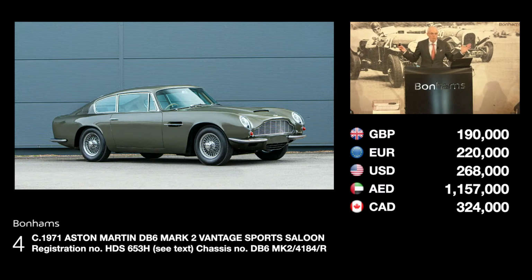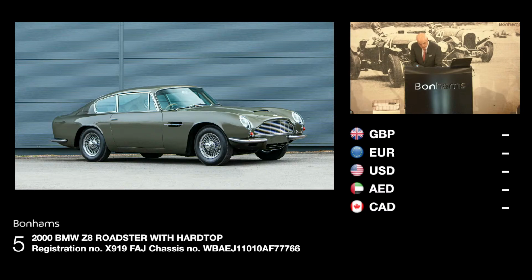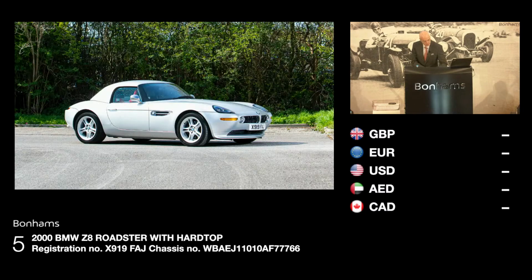£190,000. If there's no further bids, we're selling at 190. All done. 190,000. Thank you, and that's 5046. 190. See if we can get you another 6 later on in today's sale. So, on to lot number 5.